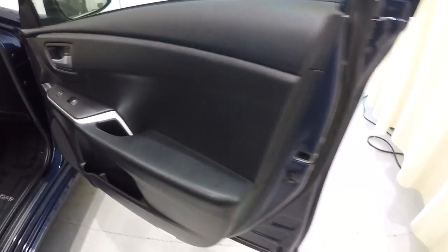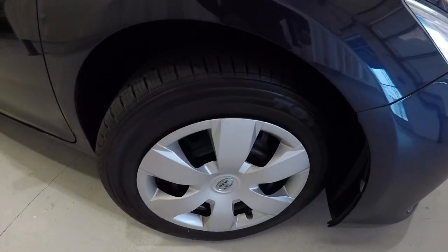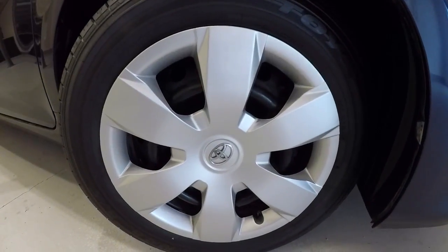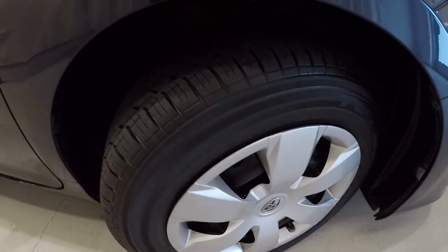Let's go ahead and take a look at your wheels and tires. Let's see, we got 16-inch steel wheels with a nice plastic hubcap on there. Brand new set of Toyota tires.